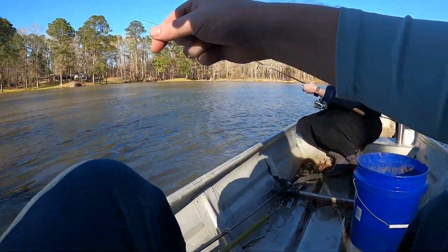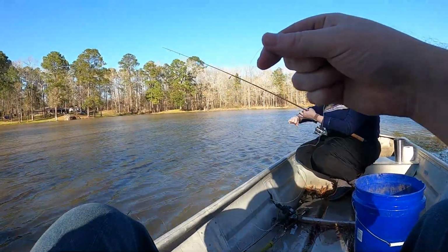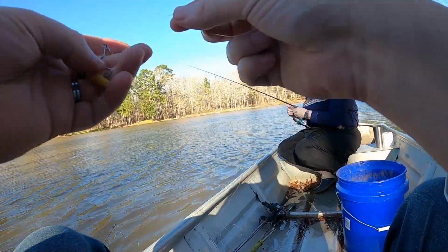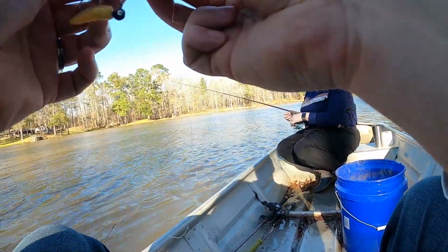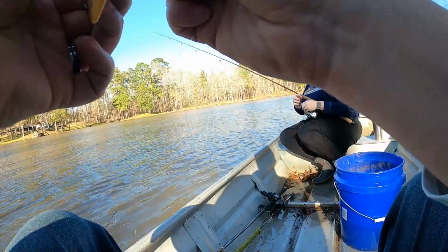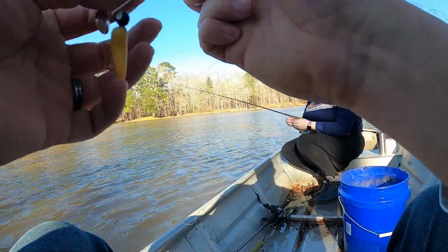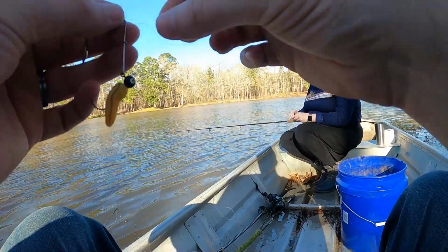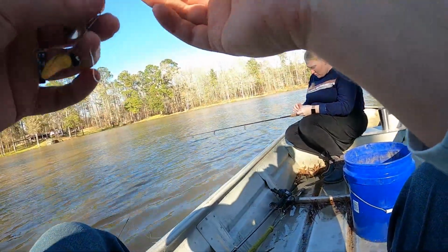It's starting to warm up around here, and I think we're hopefully done with the cold snaps for the year. So these crappie ought to be moving up pretty shallow and getting ready to spawn. We're just going to keep fishing for them, and hopefully we can catch a few. Have us a nice little fish fry.